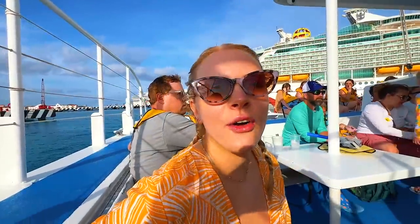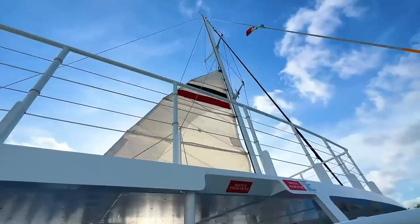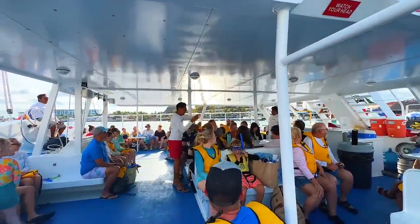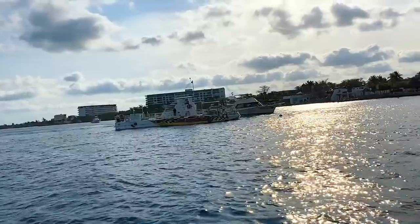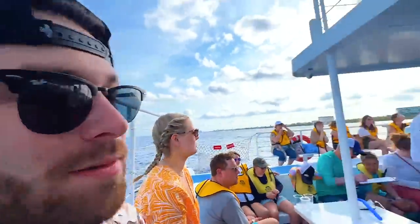Off we go. Bye bye. They're probably on the Aqua. Hola! Hola! Got two bathrooms on the ship, by the way. And you can smoke if you're a smoker. Good. Just have to go in the back.